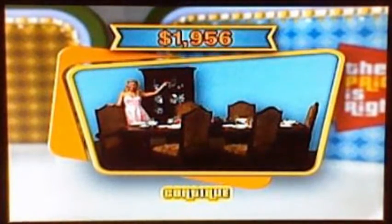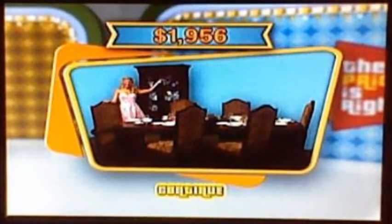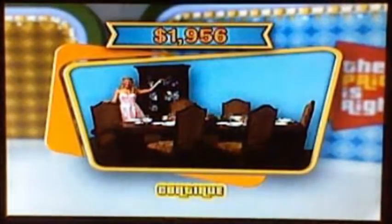Oh, yeah! Luigi, number one! So we have to take a break, and we'll be right back. Time for Showcase Showdown number one. Don't go away. Welcome back to The Price is Right, second edition DVD game, Valentine's Day Special. It's time for Showcase Showdown number one.